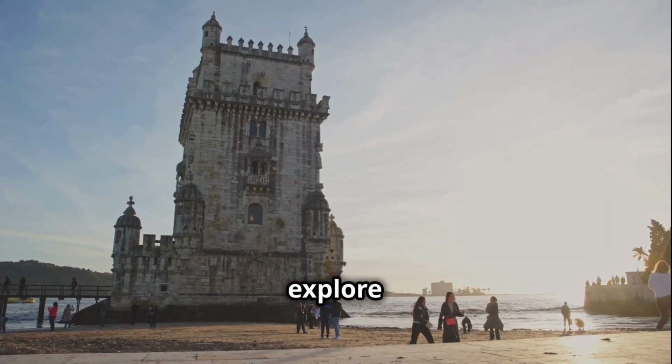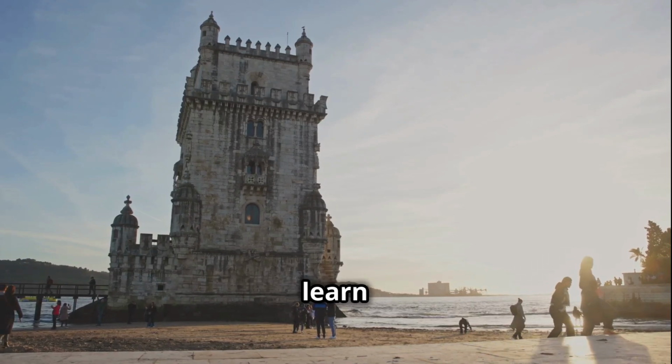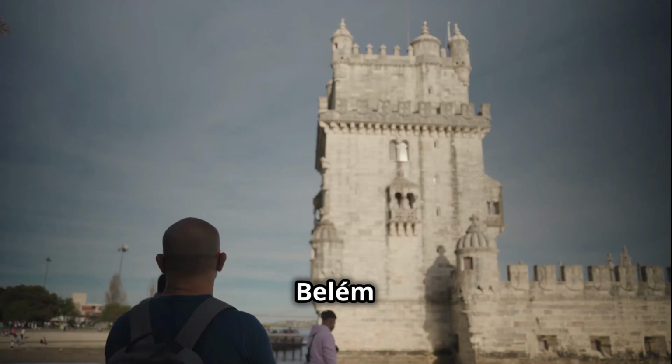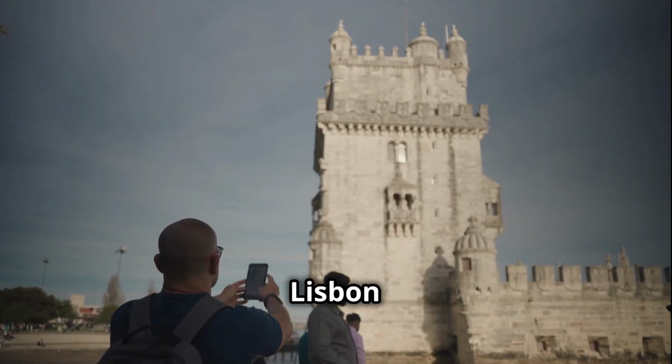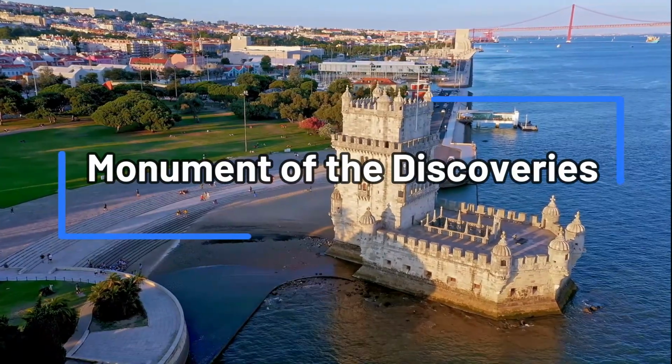Today, visitors can explore its interior, climb to the top for incredible views, and learn about Portugal's rich maritime history. A visit to Belém Tower is a must for anyone experiencing the wonders of Lisbon on a Lisbon, Portugal walking tour. Monument of the Discoveries.